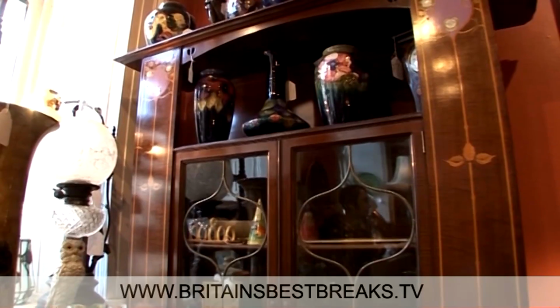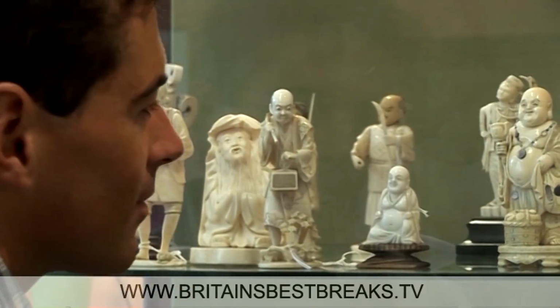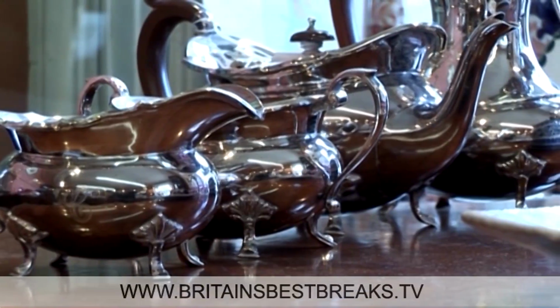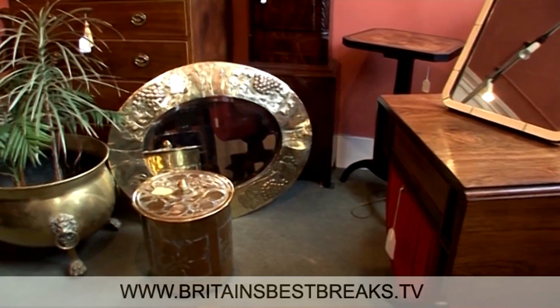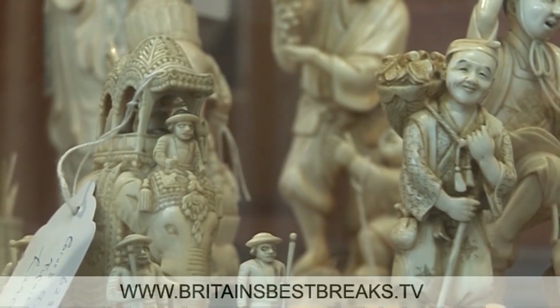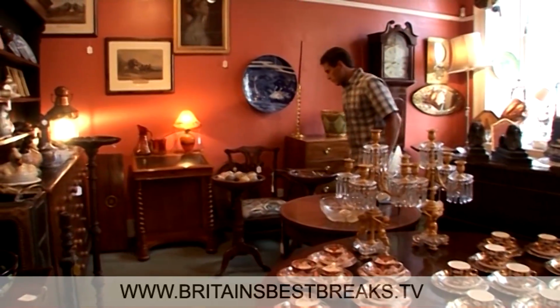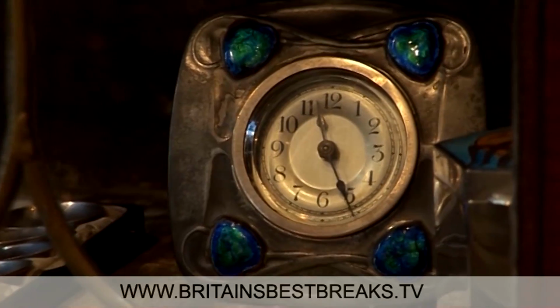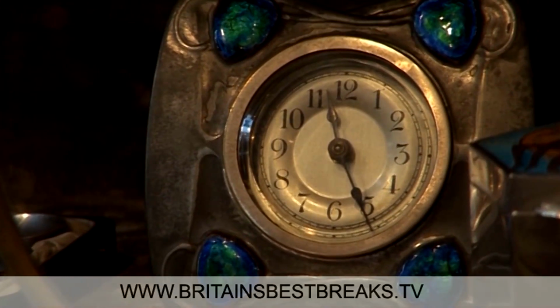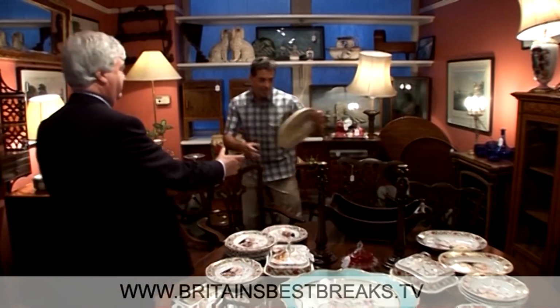A shopping expedition in Glasgow can be an enjoyable experience, especially if it involves antiques. Tim Wright Antiques here on Bath Street have been dealing in a varied range of quality antiques. There's an undeniable thrill when you enter an Aladdin's cave like this. The range of items are impressive. There is something here for everybody. But be warned, it's addictive, and you could spend all day in here.